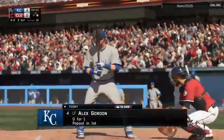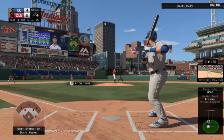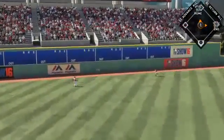Alex Gordon is into the box for his second at-bat. He popped out into foul territory his first time up. Yeah, his swing definitely broke down a little bit last time. He got way underneath the ball. It'll be interesting to see if he can make that adjustment and stay on top of the ball here.